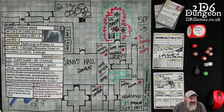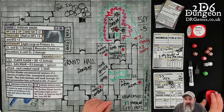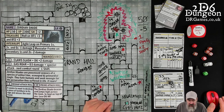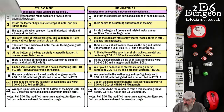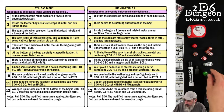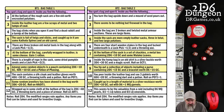All right. So let's see. Let's do the rolls on all this stuff. BT1, bag tables, BT1 plus 3. Okay. BT1 plus 3 and BT1 and BT2. I get two rolls on this. Okay, so BT1 plus 3 and BT2 plus 3. So we'll do BT1. So I got an 8, 10. I got a 10 on BT1.